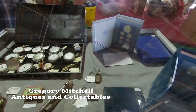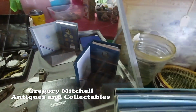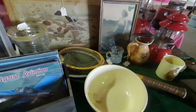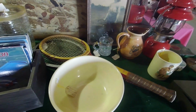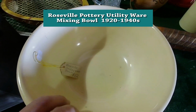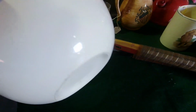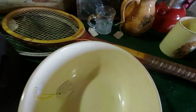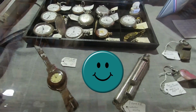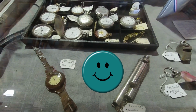And this is Gregory Mitchell, Antiques and Collectibles. And he had some nice pocket watches. And some bowls and pitchers. An old lantern. This is a Roseville pottery utility ware mixing bowl from the 1920s to 1940s. So we typically think of Rosevilles as those vases with the flowers on them, but they can also be bowls and those types of things also.